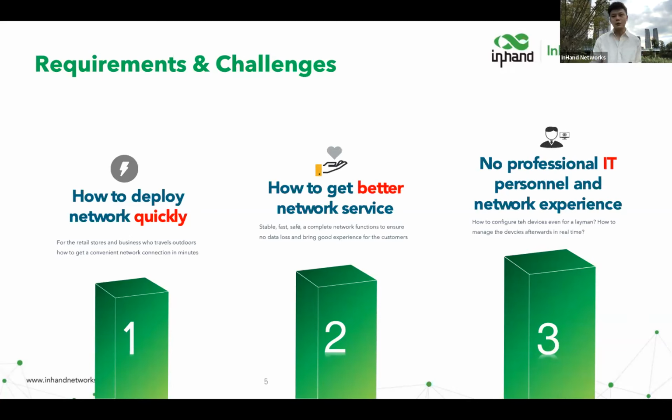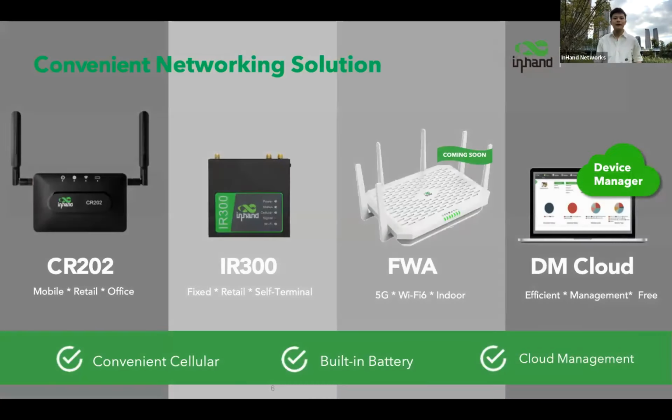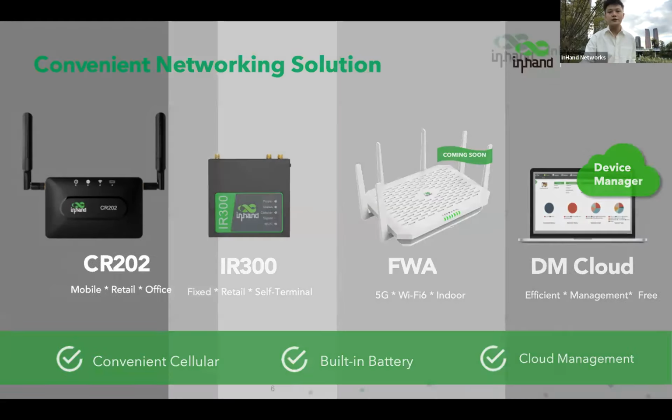Regarding all these requirements, we have our solution, the convenient networking solution. It consists of three products and one cloud platform. The CR202 is more for mobile environments, like where I am now, retail stores, and outdoor offices. The IR300 is more for fixed situations such as retail or serving terminal devices. The third one is FUWA, which is more for enhanced indoor networking. In the end, all the devices can be managed through our device manager cloud platform to improve efficiency further. So let's first focus on the CR202.